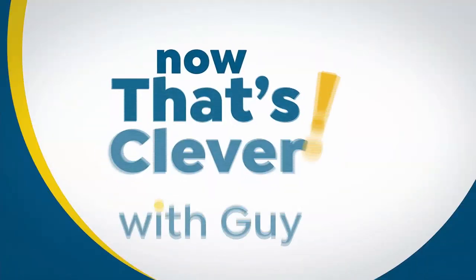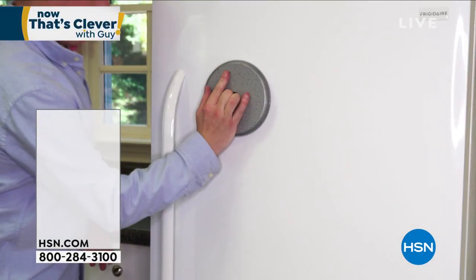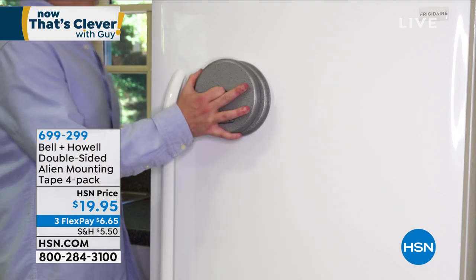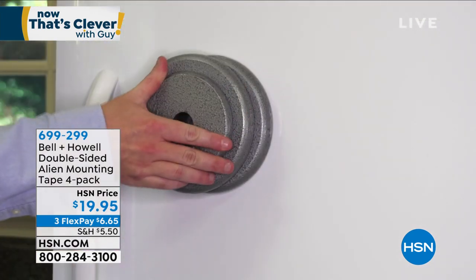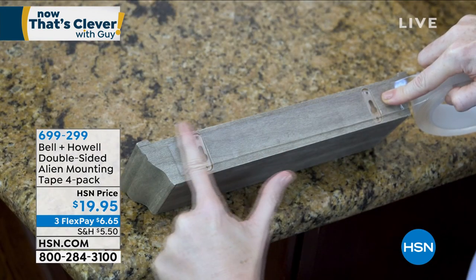Let's talk about alien tape. I launched this many, many moons ago. Actually, I guess about 2 years ago. It's taken the world by storm. People love it. You're gonna get 40 feet of this magical stuff. It is two-sided sticky tape. I've never seen tape this powerful.